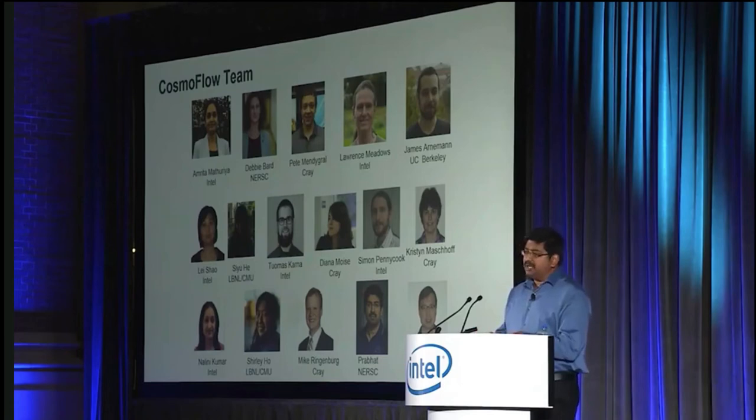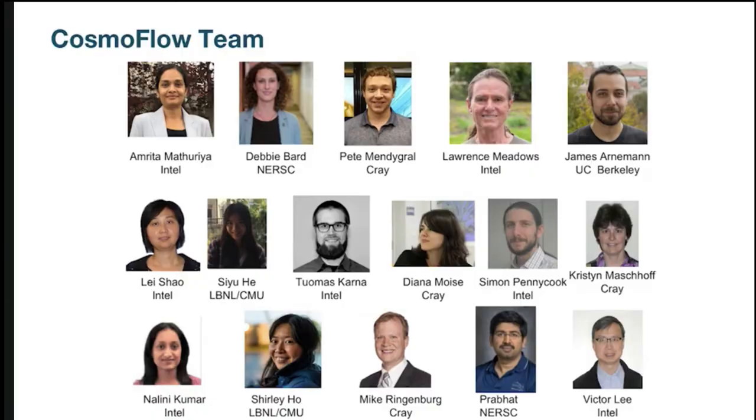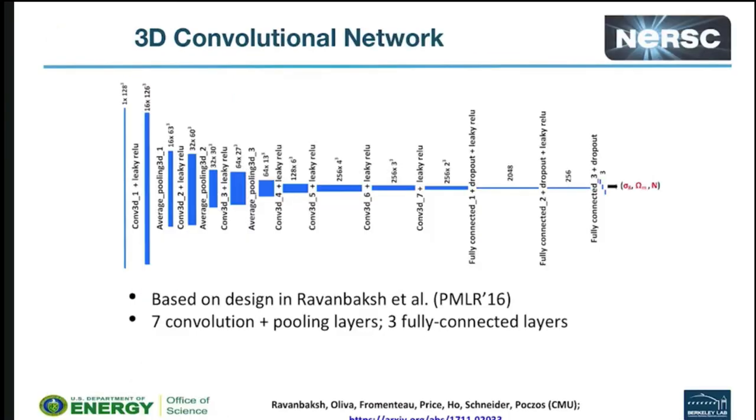So this is a paper that appears in Supercomputing. Amrita and Debbie are going to be presenting the paper later this week. So please drop by their talk if you'd like. And certainly, this is a strong collaboration between NERSC and Intel and Cray and UC Berkeley in pulling off this result. So we chose to go with a 3D convolutional network. So again, you're operating on a 3D volumetric data set. While a lot of deep learning is done for 2D images, 3D data sets are common to science. So in this particular case, we had a volume filled with dark matter particles.